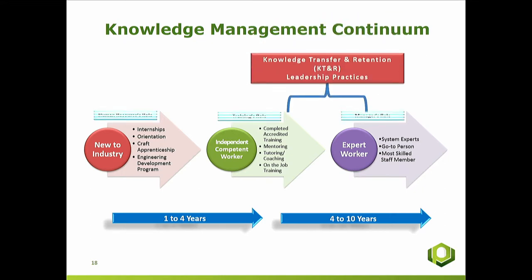And so when we talk about knowledge management, we really talk about closing that gap between the independent competent worker and the expert worker. We have training programs in nuclear power. We wouldn't be able to operate without them. IAEA requires a certain standard of training programs to be in place. INPO and WANO require a certain amount of training programs to be in place. But the training programs do not train everything. They can't. The gentleman earlier this morning talked about it. It's up here. You cannot have everything in a book.